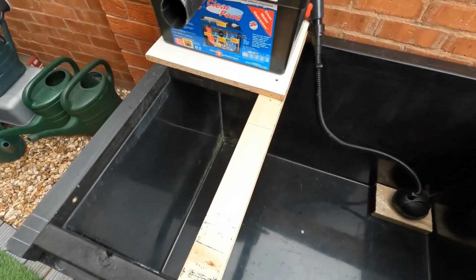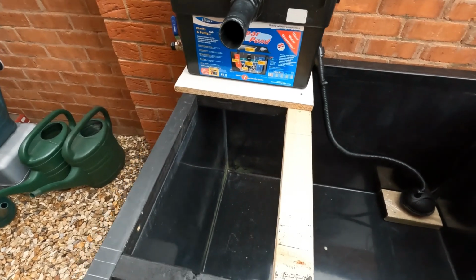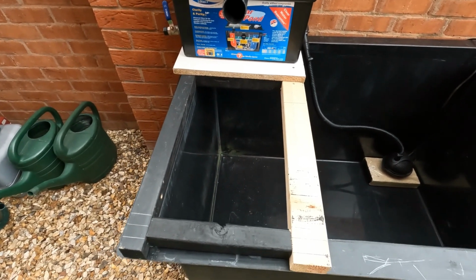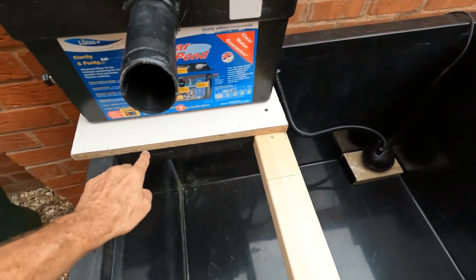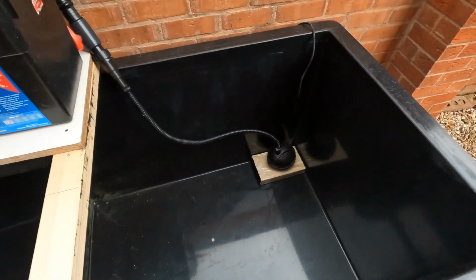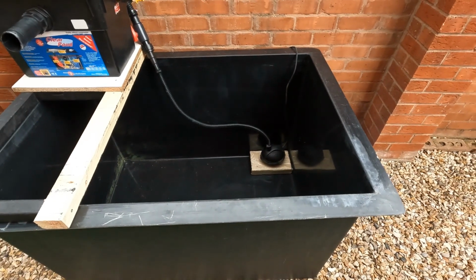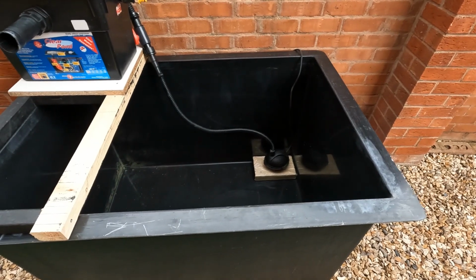So I'm just going to paint it all to weatherproof it, just paint it all black, and then I've got a ton of netting in the shed. So I'll just put netting over here basically to stop the fish jumping. And then I'll build a separate frame here tomorrow, just to cover that square of, you know, where you can see. So that's about it.